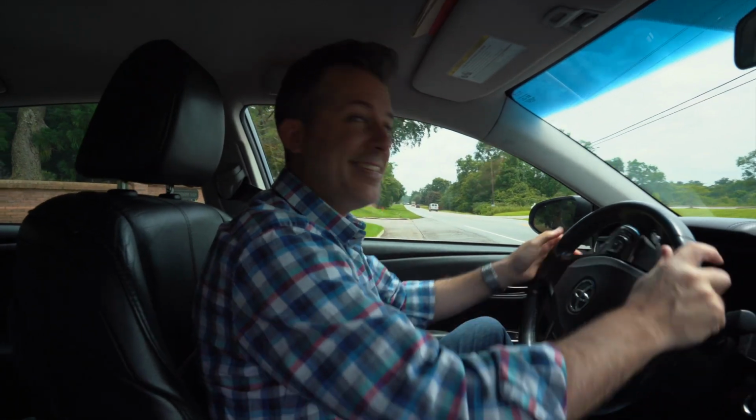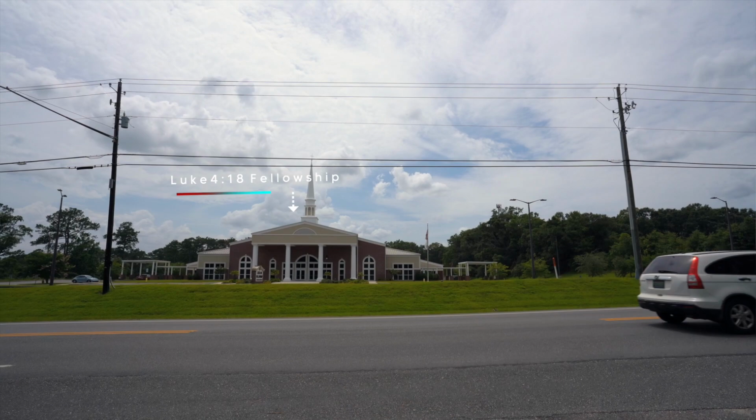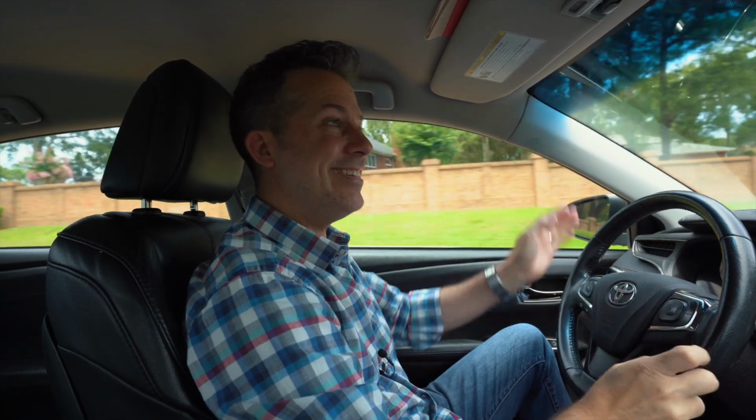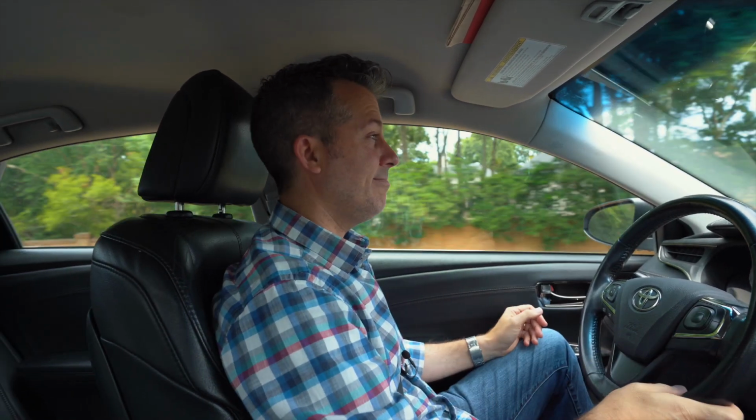Now, one of the things that Mobile has a lot of is churches. And right across the street from Charleston Oaks is the Luke 418 Fellowship. And then right down here, there's another church, and then down from that, there's another church. So lots of churches in Mobile. You've heard of the Bible Belt. Well, we like to say we are the buckle of the Bible Belt. Lots of churches.